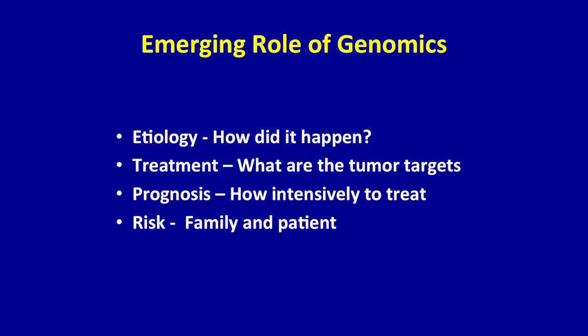When we're talking about genomics, we're looking at what the DNA is, what the mutations are, and what areas are overexpressed. What about the RNA? What about changes to the DNA by adding other chemicals to it that may alter regulation? These are all in the field of genomics, but for this purpose right now, we're going to be talking about DNA. So we're looking at the question of why a tumor happened. How did it come up? We're getting information about that through genomics.